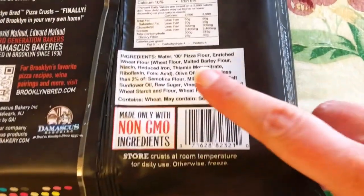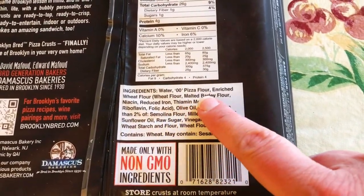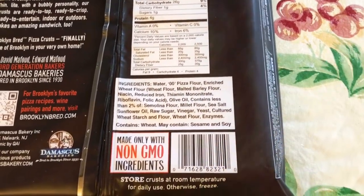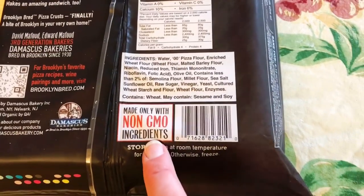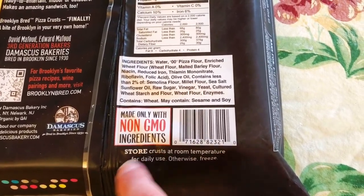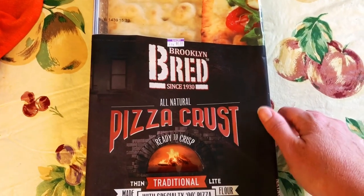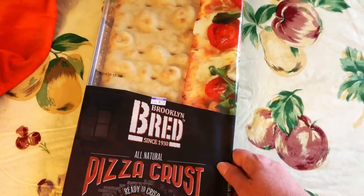So when I flip this over, it doesn't really have a lot of bad ingredients. It has water, 00 flour, some olive oil, some yeast. It's really the basic ingredients of pizza dough. And it also says it's made only with non-GMO ingredients. And on the front, it even says that it's vegan. So this is a good alternative to making your own pizza dough.